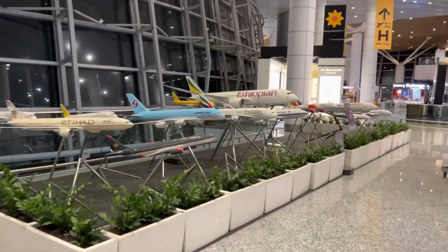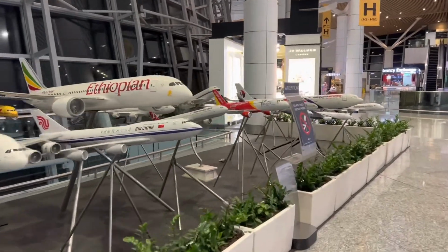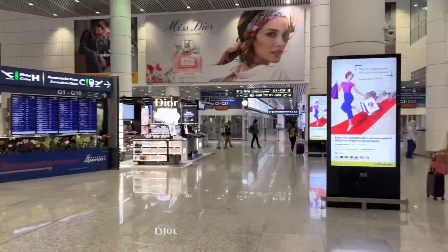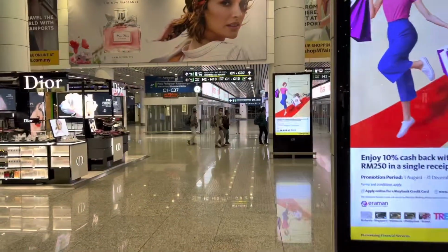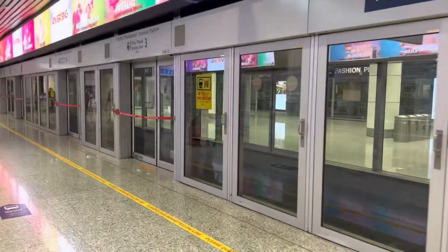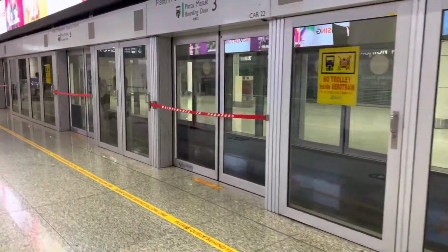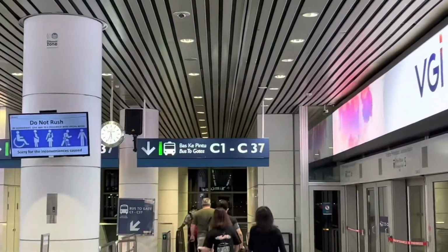And as usual, here are the model planes that will greet you after customs. Now, our gate is in the satellite terminal, and we would usually take the train to get there. However, at this early hour, the trains are currently closed. As such, we're going to have to use the alternative, the buses.